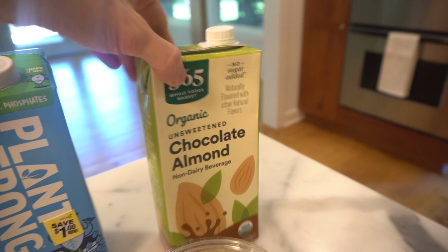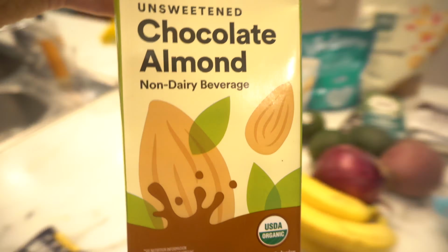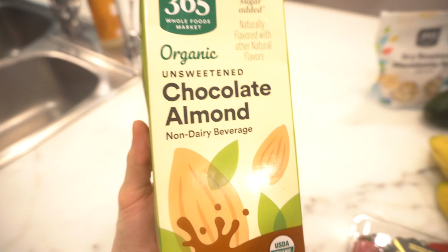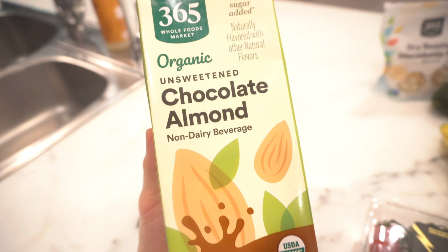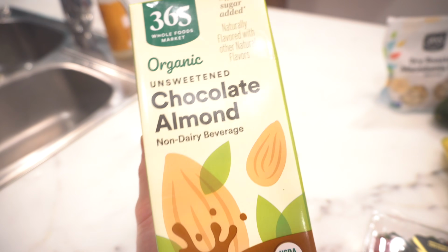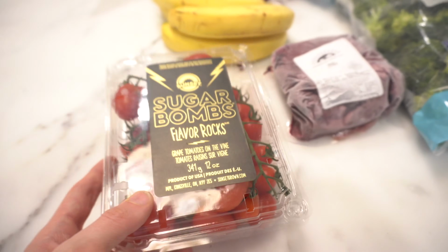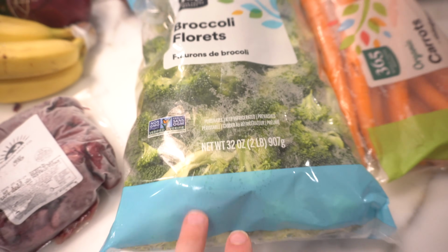And of course, I got some more unsweetened chocolate almond milk. I really like this for a dessert. And granted, it's not necessarily health promoting, but it's definitely healthier than regular sugar-sweetened chocolate almond milk. And there you have it. There's everything that I bought for this week and a little bit beyond this week for the purposes of anti-aging.